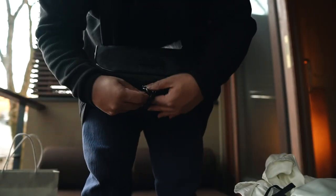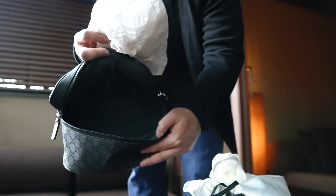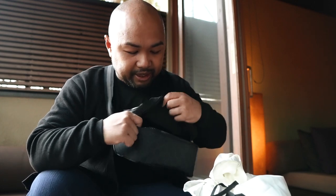It's got a big compartment because I carry a lot of gadgets. So yeah, there you go. Got the main compartment, and that's like a mini compartment as well. That's everything that I got from the Prince Karuizawa shopping outlet.